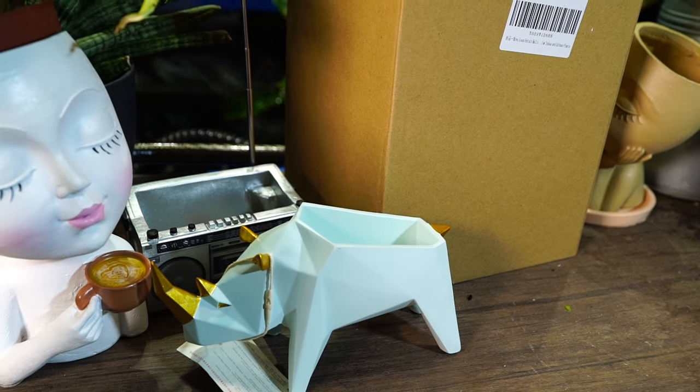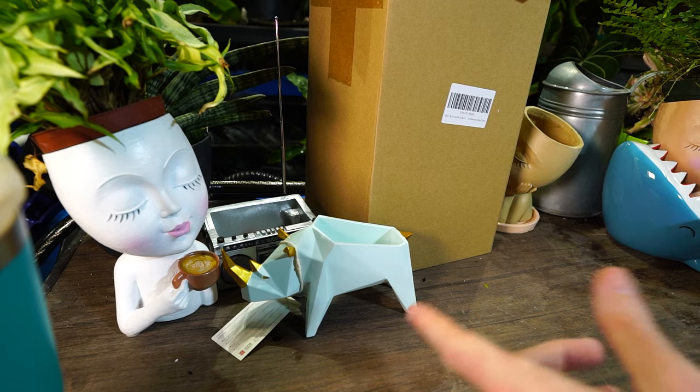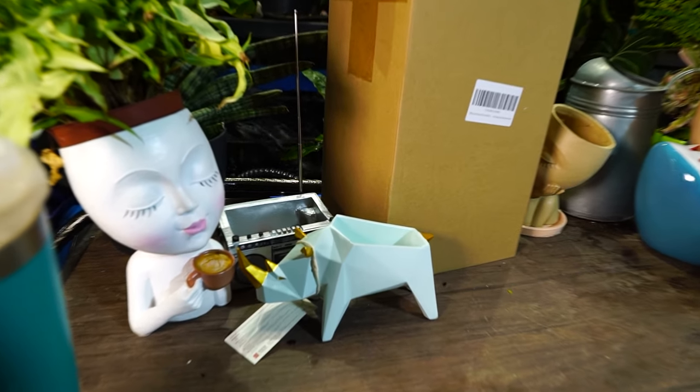And it's a rhino. Rhinos are cool, neat animals. Really like that one. I will probably order another one of those for myself in the future because it's really neat looking. Maybe I'll get all the other animals and can have a whole set.